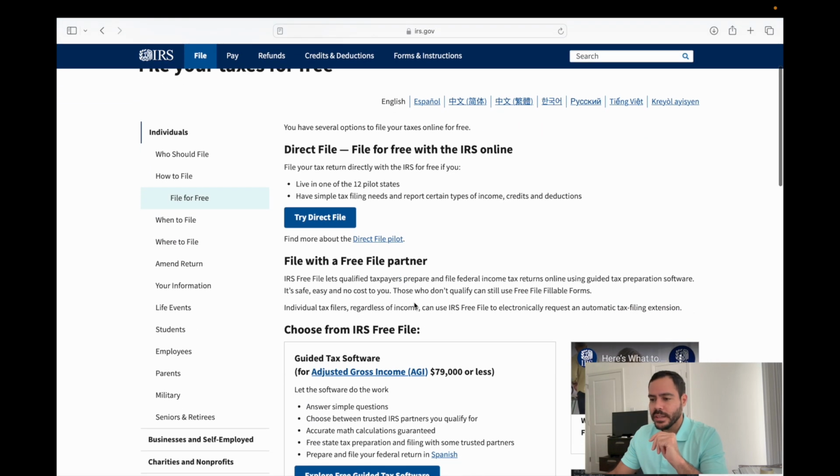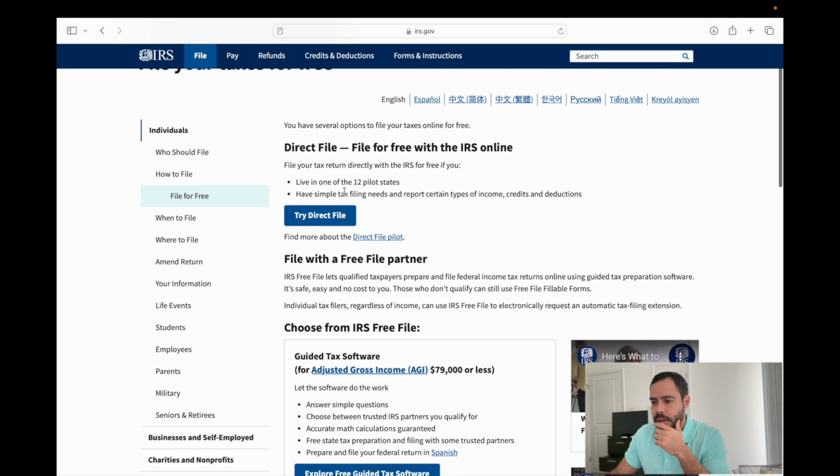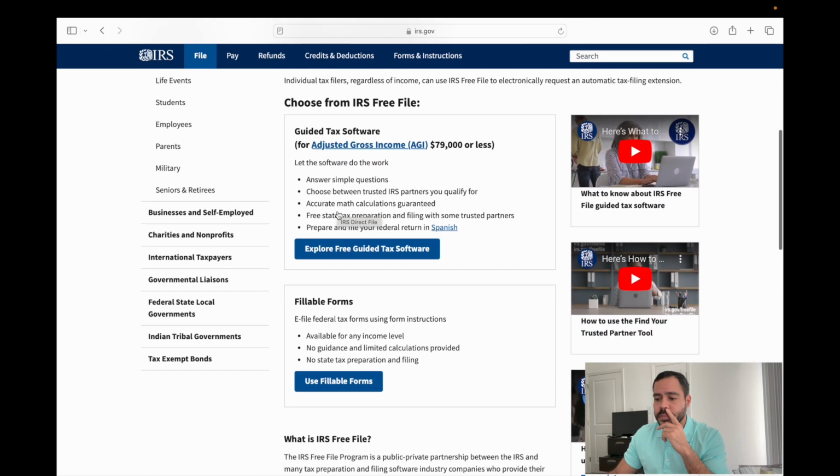So you go to try direct file. Oh, this is actually new. File your tax return directly with the IRS for free if you live in one of the 12 pilot states. I haven't done my taxes yet, guys, so I'm kind of doing this on the whim. Have simple tax filing needs and report certain types of income, credits, or deductions. So if you have just a regular 9-to-5 W2 job and you want to do it for free, just go to try direct file. But I'm a delivery driver, YouTuber, and whatever. So we're gonna do this one right here.